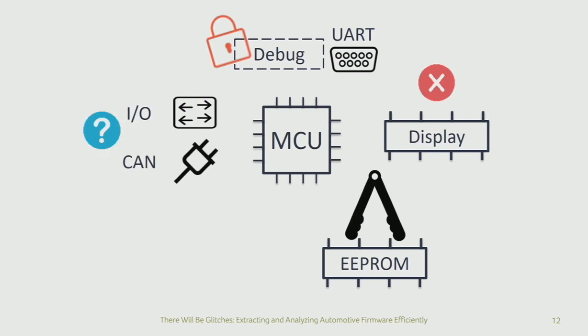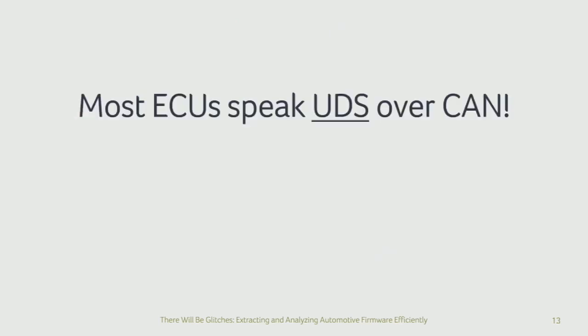So then we're left with a bunch of inputs and outputs that we do not understand, and the CAN bus interface that is used to communicate with the rest of the car. But we have no idea what's running here. We have no idea what software is running there. But quickly we realized, after analyzing multiple dashboards and multiple other ECUs, that most of them actually can talk UDS.